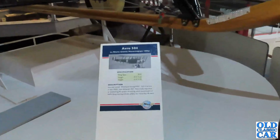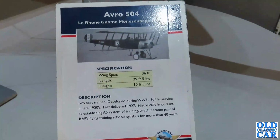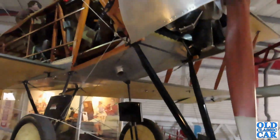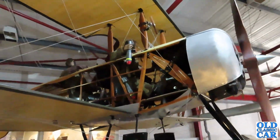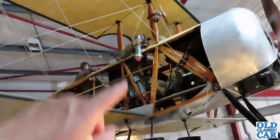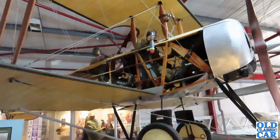Over here we've got an Avro 504, two-seat trainer developed during World War I and still in service in the late 1920s. You can see the primitive bomb delivery arrangements of these very early aircraft. Basically you look down and you lob it out. Hope that you don't clip your lower wing in the process.